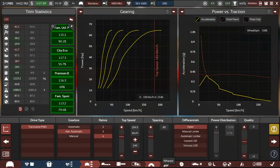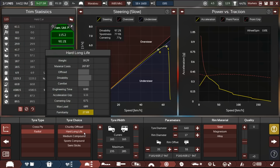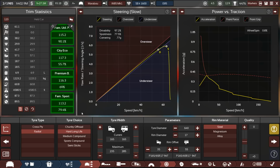That is without staggering tires, of course. Do we want to do this? Well, let's try it out. Let's hold the car, try it out. These tires are super dirt cheap, so maybe that works. Nope, they just don't like that. So this seems to be pretty much optimal.